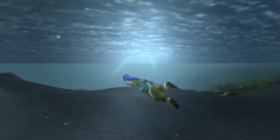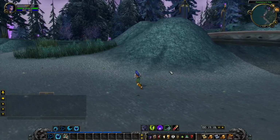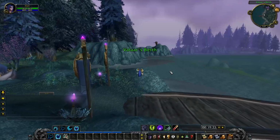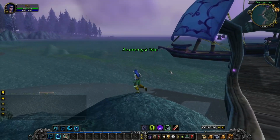Returning to the water, I soon found myself back at Valar's Bay, and clocked in at about 70 minutes of swimming, a rather manageable time frame for what is, in my opinion, one of the most enjoyable swims yet.